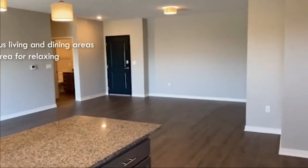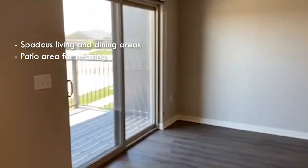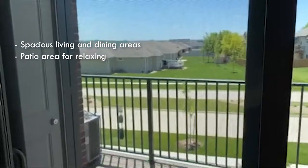This floor plan offers so much space for a full furniture set as well as a full dining set. Looking out on your patio, you have a southern view as well as plenty of space for patio furniture.